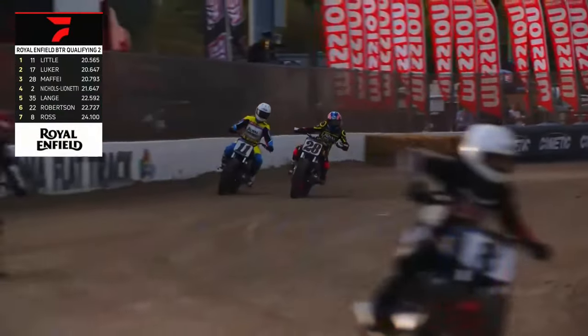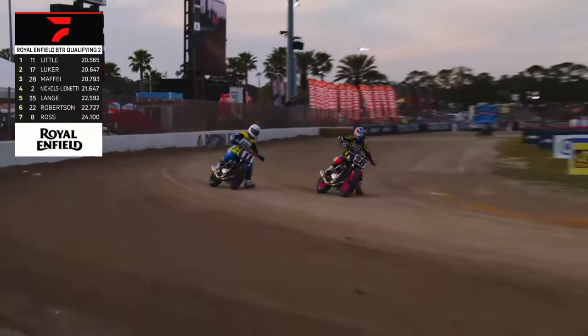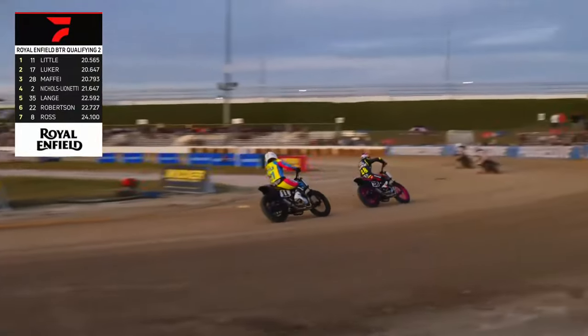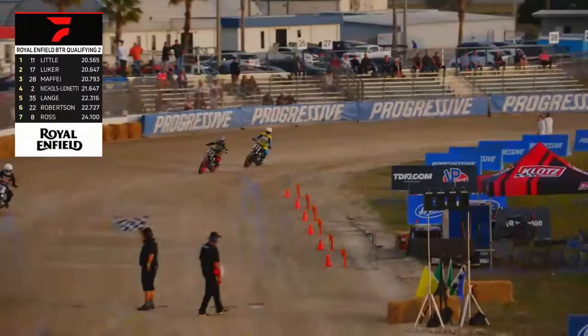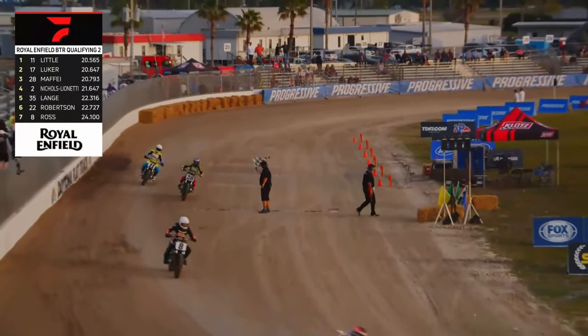Taya Little is the quickest. The 11 right now is the fastest. Kenzie Luker is second. Maya Maffei on the 28 in that third position. She's right there on the screen. And a checkered flag comes out from Big P.